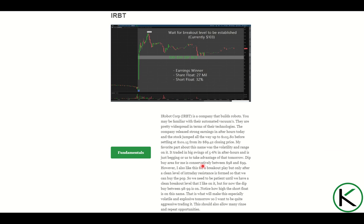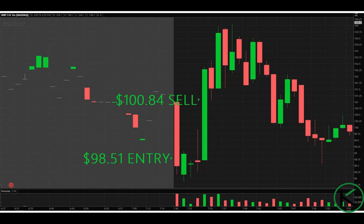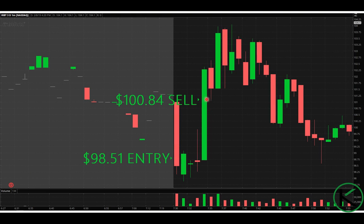You'll notice right here, I say conservatively between $98 and $99. That means that I'm going to buy smaller sizing. So I only bought 100 shares of this stock. So that's why it was about a $300 trade for me. But still a nice winner nonetheless. And you'll see it end up continuing. There were lots of different ways to profit on it.